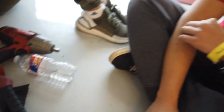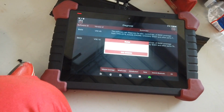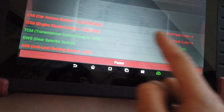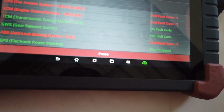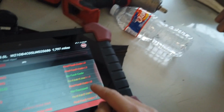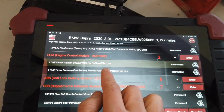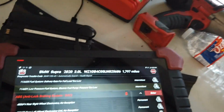Last session when Alex went out, it threw a code, and we're all trying to figure out what code it is. So we're all gathering around the magical tablet. Engine control module, ABS down to 8. Hey, it was 20. This is significantly better than last time. When did we swap the battery? Before I went out? Now. Oh, low pressure fuel system. That must be what pulled the power. That's why it pulled power.